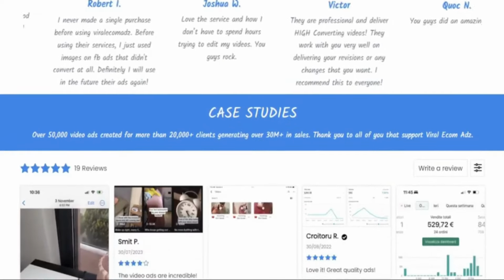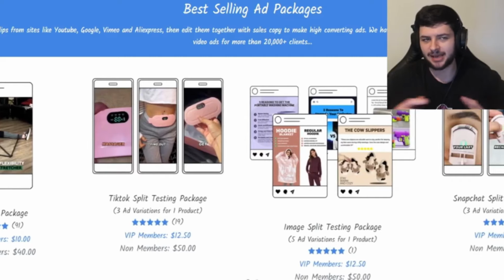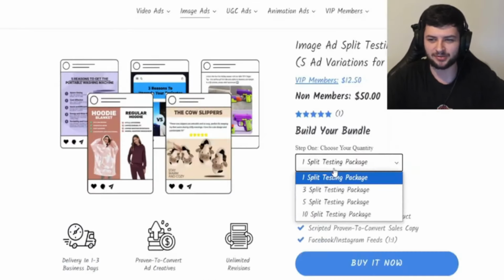Now, I actually heard somewhere in the community on Discord, these guys actually create the ads based on what worked for them, and the website says that they've generated over $30 million in sales, so I guess it works pretty well. Now, there's also the image ads testing package, which I think is something that most people sleep on.